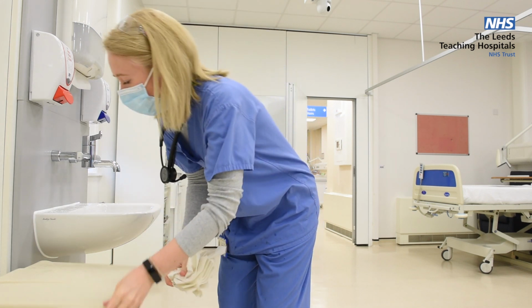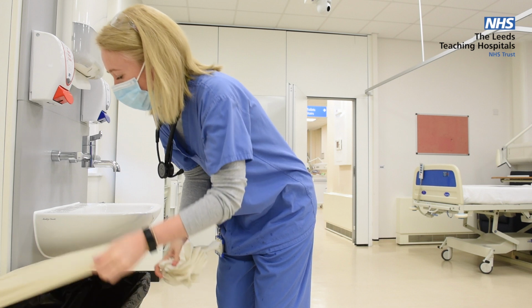This doctor hasn't got her hair tied back, has her goggles on her head, isn't bare below the elbows, keeps touching her mask, uses her hands to open the bin, and doesn't use the correct hand hygiene technique.